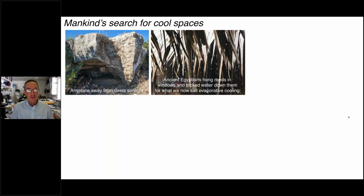The Egyptians took it a next step. They discovered that by hanging reeds in window openings, or just openings in the exterior walls of their buildings, and then dripping water down along these reeds, they were essentially using the reeds as an evaporative media. And of course, in those arid climates, low humidity air would evaporate that water, and in doing so, cool that air stream down. So you could look at this as a very early form of what we would call evaporative cooling today.